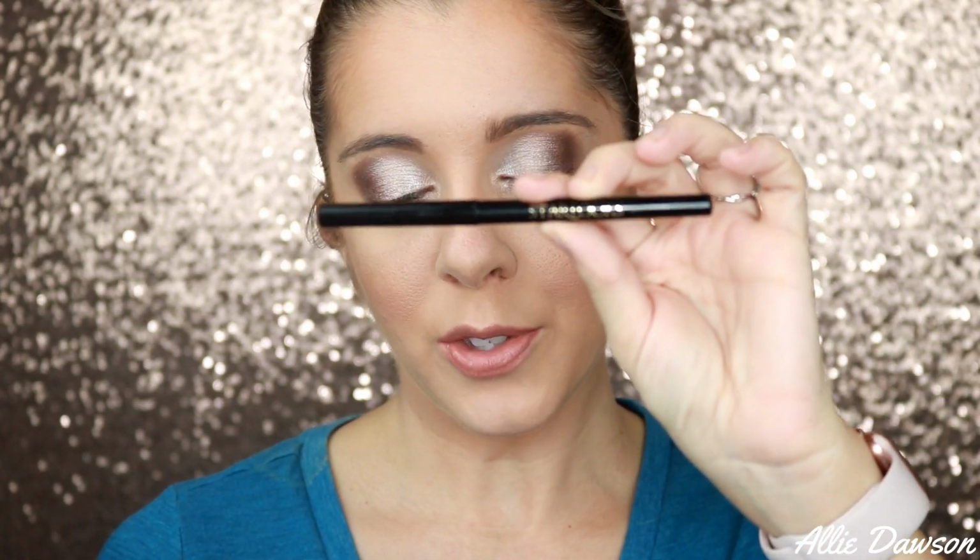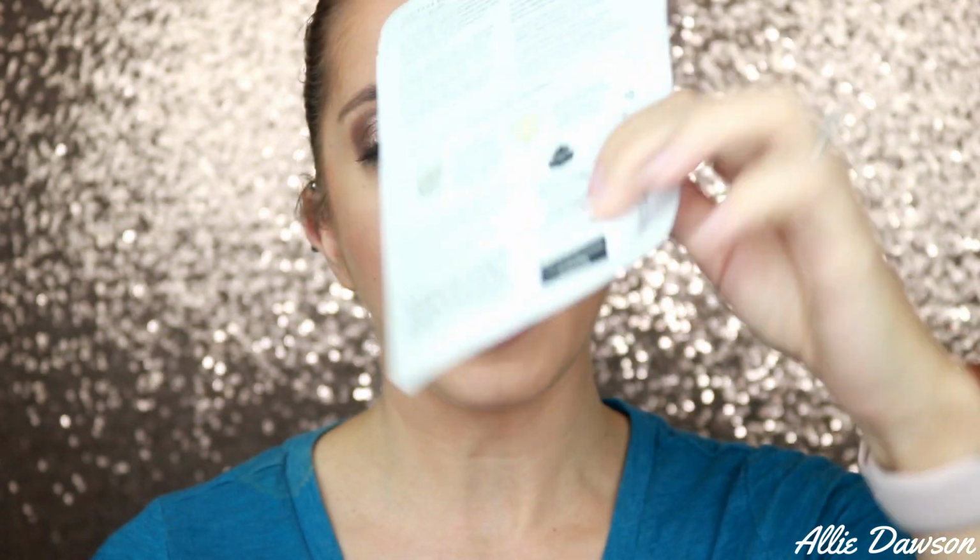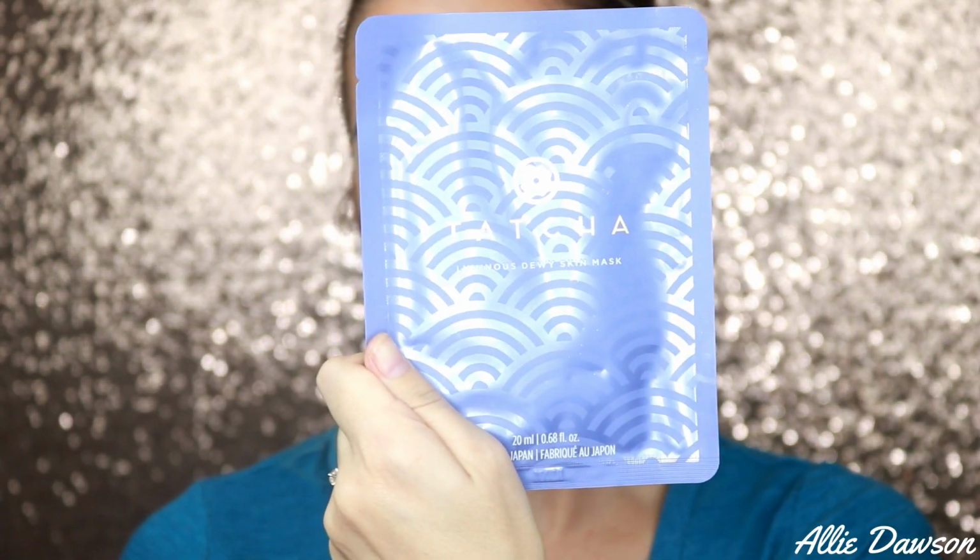Next we have the Luxe Longwear Eyepencil, which retails for $19. Then we have the Tatcha Dewy Luminous Skin Face Mask, and you get 2 packs, which retails for $24. And then you get the Bite lipstick that retails for $26. Now, let's go ahead and dive into this box.